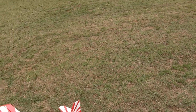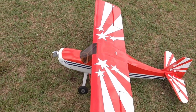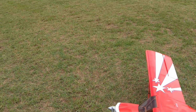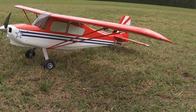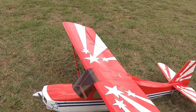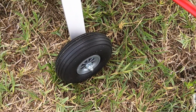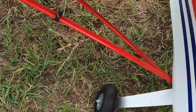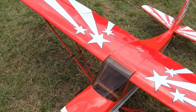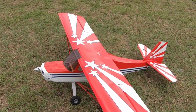There you have her, man. Super Decathlon with your DuBro low bounce wheels. I think they're working well. You can see my little thread. There's how much thread I got sticking out, and I put Umpor glue on it so it wouldn't back out. It doesn't look like it's backed out at all. That looks like a winner, chicken dinner.